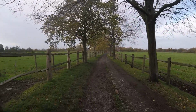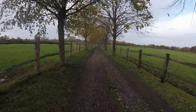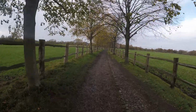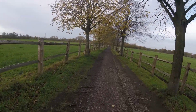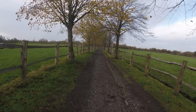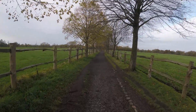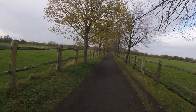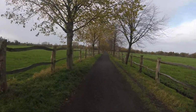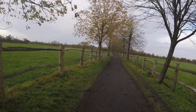But I particularly like this path. I'd love to ride the Himalayan down this, but obviously that's not really an option. But it's certainly very scenic. It's nice to get off the bike sometimes and just go for a little bit of a stroll, even if I do have to be a little bit careful because there's not a lot of grip on the bottom of these motorcycle boots. So when the going gets a bit muddy, definitely got the wrong tyres on.